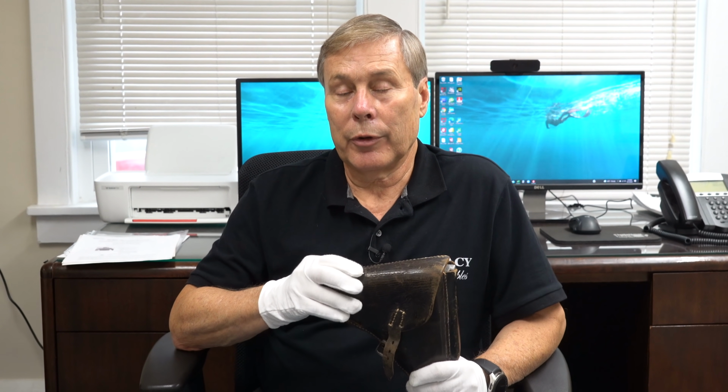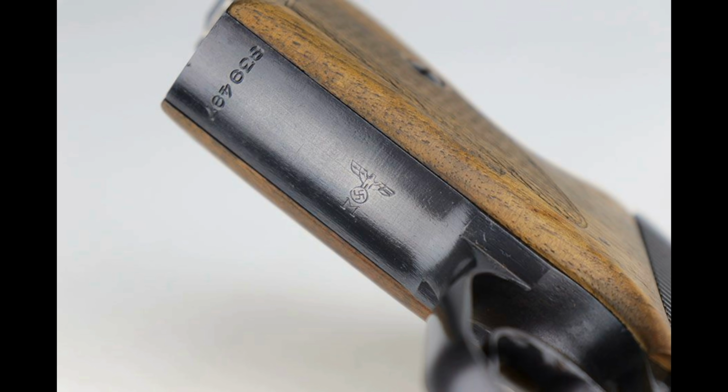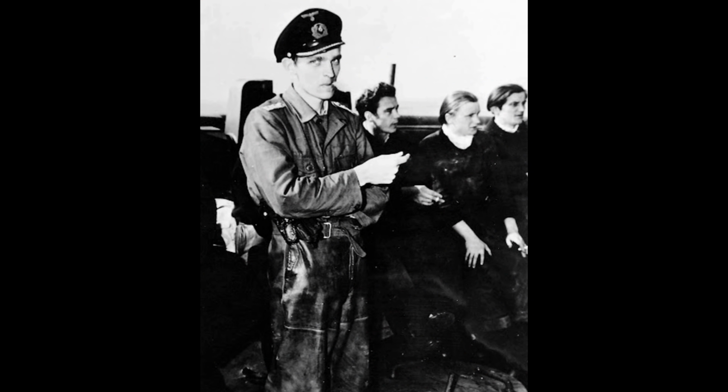I can tell you I have 3 guns that were captured from U-boats. The other 2 were both HSCs, and that makes sense. The captain of the U-boat, they liked the smaller weapons because they had small compartments, very small living space, and a very little closet where they could keep their gun beside their bed. So they liked the smaller guns, and both times the captain of the ship surrendered the gun to one of the people on the boat.